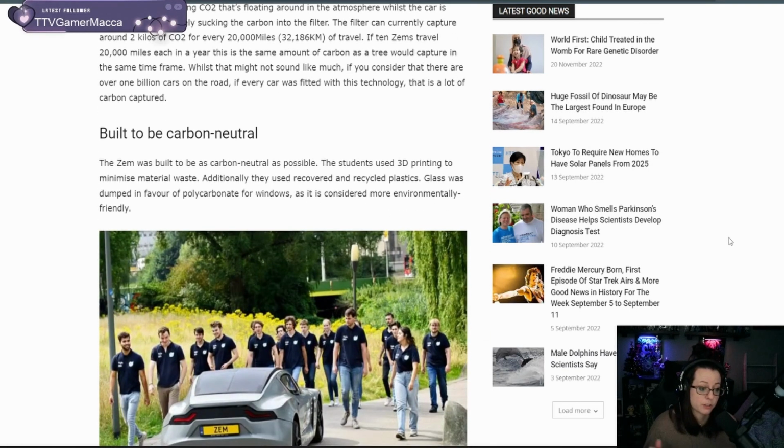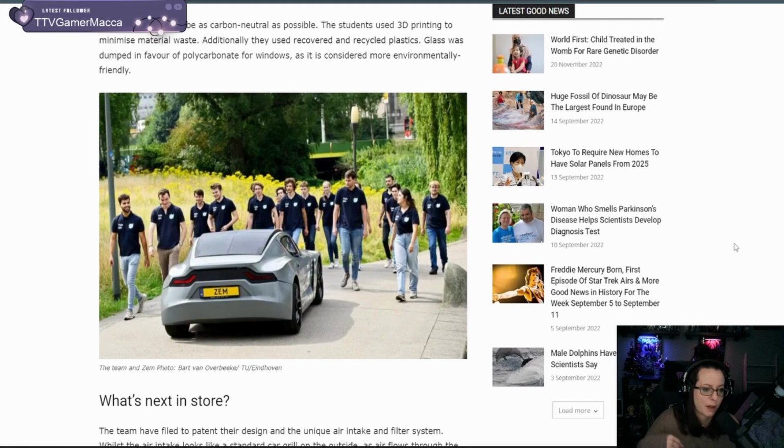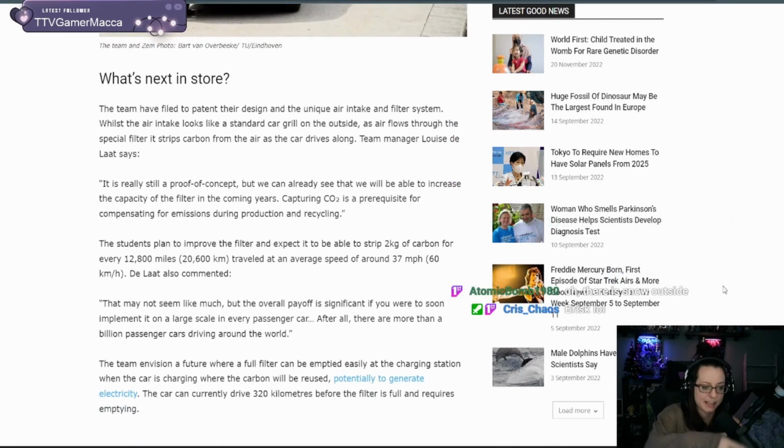It's very much still in the proof of concept phase, because I think they mentioned it can only travel like 35 miles an hour or something like that. So it's very much like drive it around the local streets. Don't get on the highway. Don't be that person in this car. So kind of summing up, yeah, here it is. They talk about the average speed. So it's 37 miles an hour. My bad.